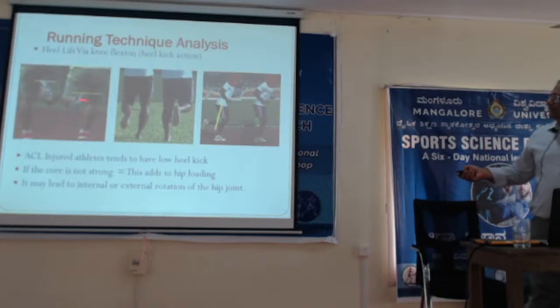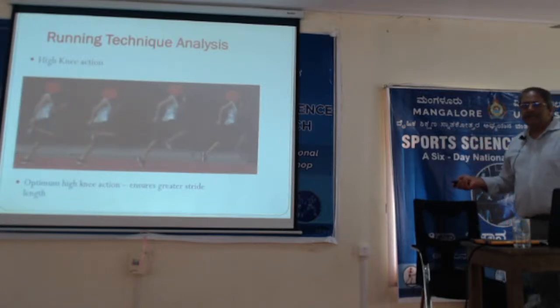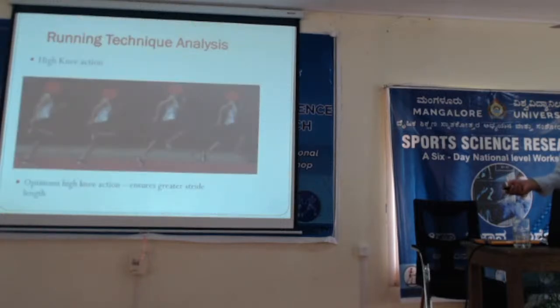Now heel kicks. See here the difference in the heel kick. Some have it almost in line with the knee joint. Sometimes these athletes are unable to lift up to that, with too much hip flexion while landing, too much knee flexion. Then high knee action is another important thing. Optimum high knee action ensures greater stride length.